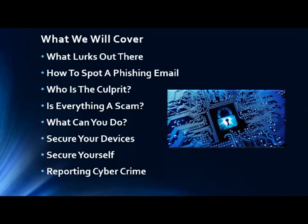And then what can you do? These will be some behaviors that you can practice to keep your security safe. Next, what you can do to secure your devices. These will be different ways to protect your computers, tablets, and phones. Then we'll look at how you can secure yourself. These are different ways to protect your information, like passwords and authentication. Finally, we'll look at how you can report cybercrime and what you can do if you think you have been a victim of cybercrime.